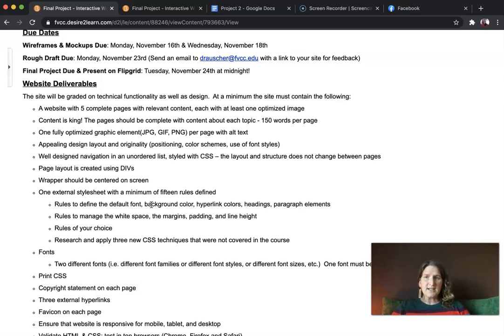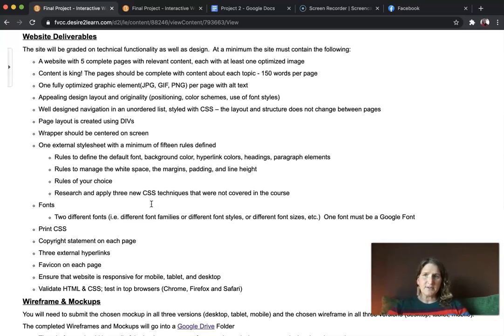Your final project is due and you need to make a presentation that you're going to upload to Flipgrid on Tuesday, November 24th at midnight. That is when your final project is due. Here are the website deliverables. So the site will be graded.